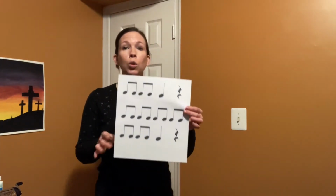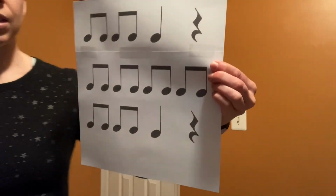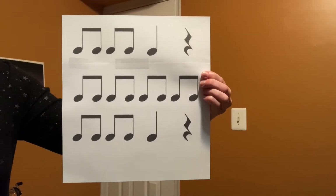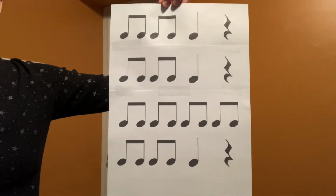Here we go. Jelly on a plate. Shh. Jelly on a plate. Shh. Wibble wobble, jelly on a plate. Shh. Very good. This time we're going to look at our notes while we say it. I'm going to see if I can point to each note and try to get fast enough so that we can say it and look at the notes at the same time so you know which note is represented by each word. Okay?